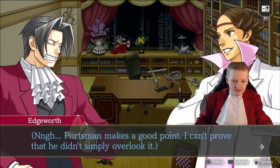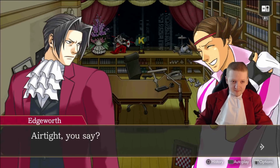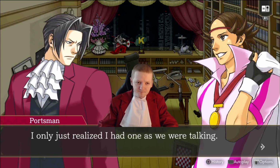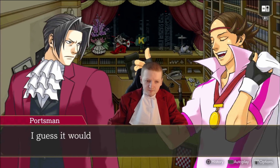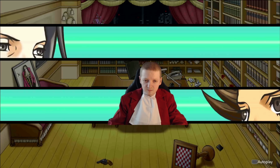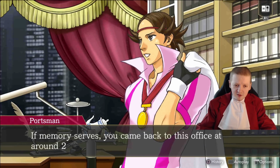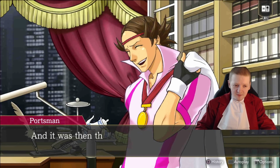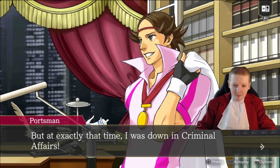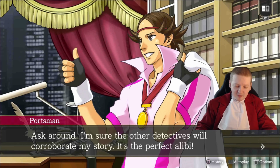Portsman makes a good point. I can't prove that he didn't simply overlook it. Besides, I have an airtight alibi. Airtight, you say? I only just realized I had one as we were talking. I guess it would have been better for all of us if I had just told you sooner. Portsman's alibi. If memory serves, you came back to this office at around 2 a.m., correct? And it was then that you had that unfortunate confrontation at gunpoint with the culprit. But at exactly that time, I was down in the criminal affairs. Ask around. I'm sure the other detectives will corroborate my story. It's the perfect alibi.